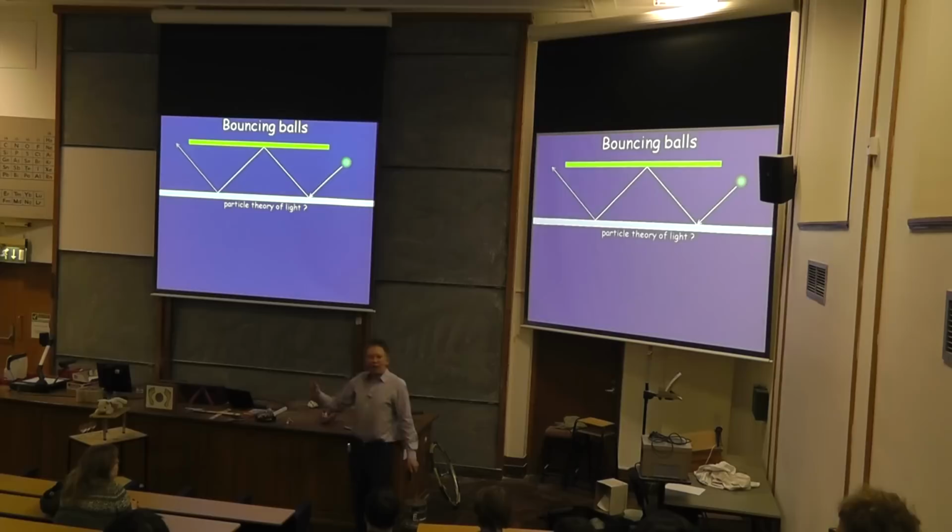And we tend, rather nonchalantly, to talk about bouncy balls in physics when we talk about the particle theory of light. Whether we like it or not, we think we know how particles work, and we assume that kids out there know how particles work. Unfortunately, most people think of particles as being like this. Well, let's test the particle theory of light.